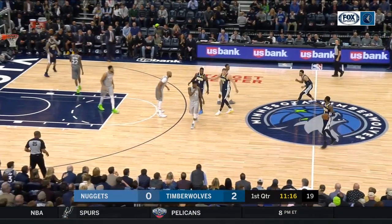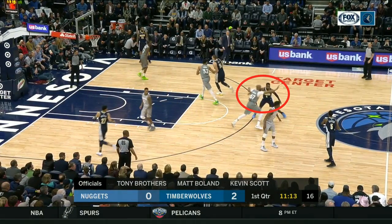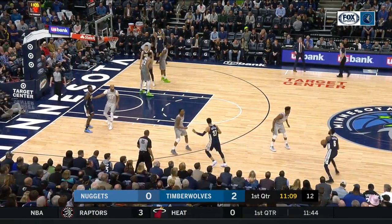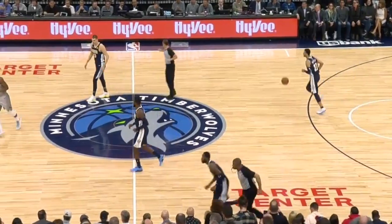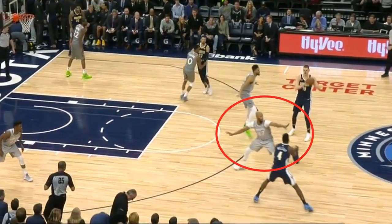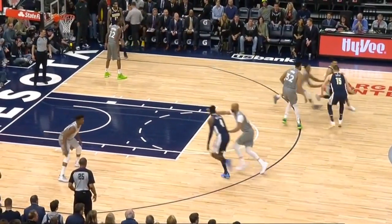And first, he denies ball reversals. So here you see the Nuggets look to get it to Millsap, but Gibson takes that pass away, and that helps disrupt the offense, and the Wolves get a stop. Look at the perfect technique by Gibson here. He has one arm out taking away the passing angle, and then the other arm out in case Millsap backdoors. And here again he denies the pass, and the Nuggets have to look elsewhere.